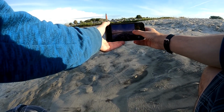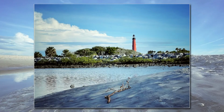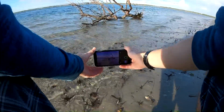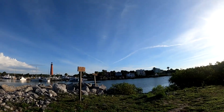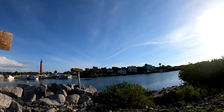Here's examples of the 3 different lenses on the iPhone without me moving. Here's the telephoto, the standard, and the wide. Walking through the brush, I came out to a nice spot where I wanted to try more water smoothing photos using the Spectra app. And I reached the end of the path where I'm now on the backside of the lighthouse with boats.